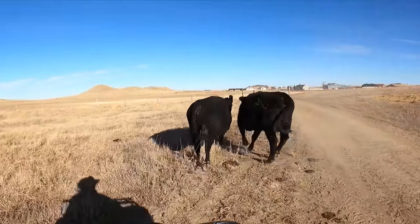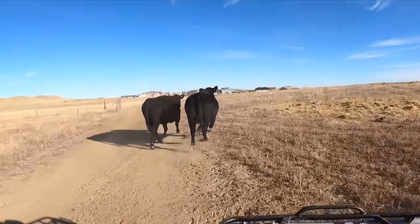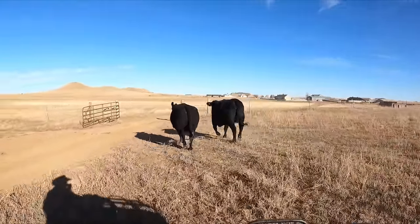Where she's gonna go, I'd like to get her in this gate or the gate down this way, but we'll see what she does. She's got a partner in crime there. Makes her feel a little bit better. All right.